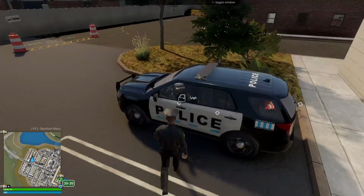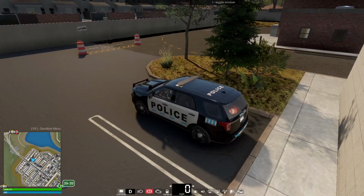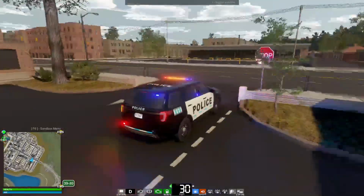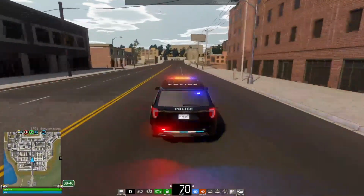First, I hop into my police car. It's a special car that helps me respond quickly to emergencies and catch the bad guys. With sirens blaring and lights flashing, I head to the shop where the shoplifter was spotted.